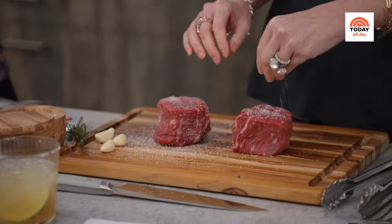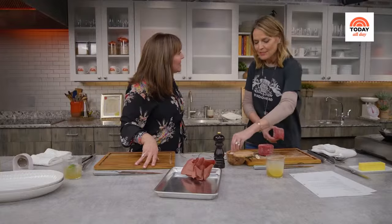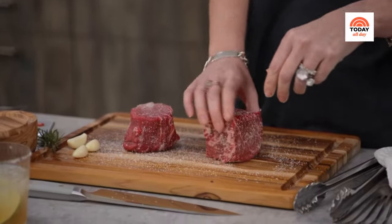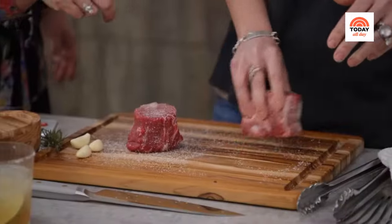Do you know if I served filet mignon to my husband? Oh, he'd lose his mind. I was gonna say he'd have a heart attack, not because of the red meat, but because I had actually cooked something. No, he'll just be like, where's Savannah? I love how you just did that. That was a pro thing. You know what? I don't like things to go to waste.